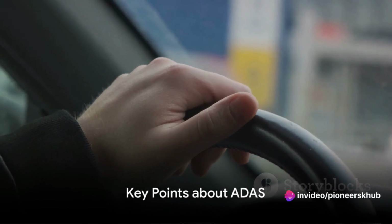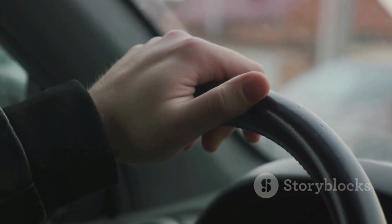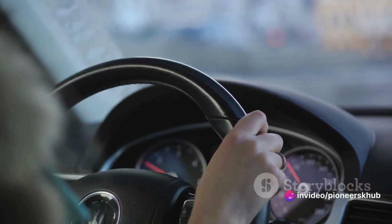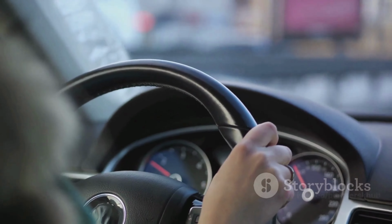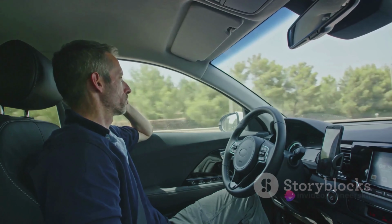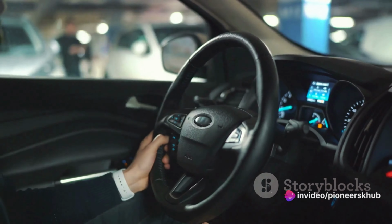To wrap up, let's summarize the key points about Advanced Driver Assistance Systems, or ADAS. ADAS is a game-changer in the world of automobiles. It employs a combination of sensors, cameras, and software to enhance road safety and driving comfort. It's like having an extra pair of eyes and ears on the road, constantly alert and ready to intervene when necessary. From forward collision warnings and automatic emergency braking to adaptive cruise control and lane keeping assist, these systems are designed to prevent accidents and save lives.